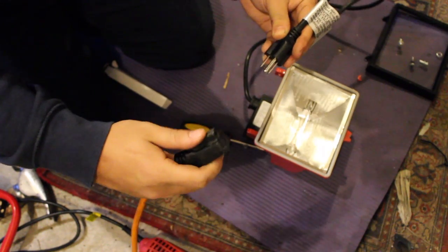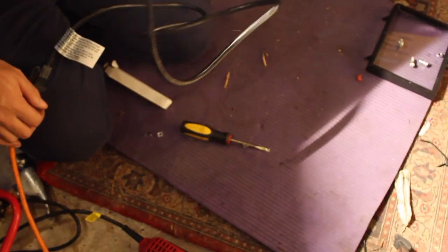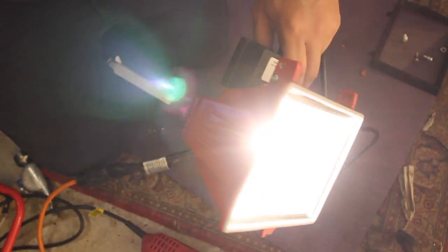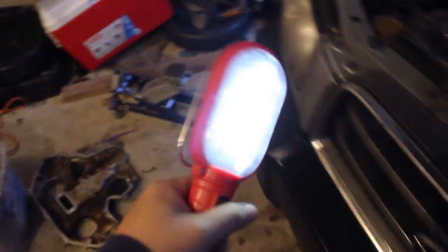Alright, so according to my calculations, this should light up. Oh shit, that's hot. Oh my goodness, is that safe? That is bright. Oh no, that can't be good, it's smoking. Alright, not using that thing. It's safe to say that that's going in the trash. Busting out my mini light. This doesn't blind me or smoke.